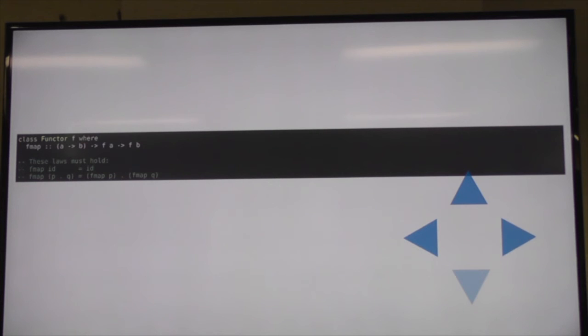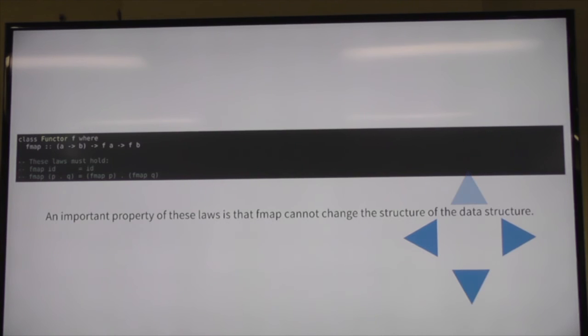The composition of P and Q needs to be the same as fmapping P and then composing that with the fmapping of Q. That's a bit vague, but all that really means is that our fmap can't change the structure. It needs to run over every one of those A's, do its thing, return our functor of B, and nothing can go missing. It's the quintessential argument of why a set is not a functor.